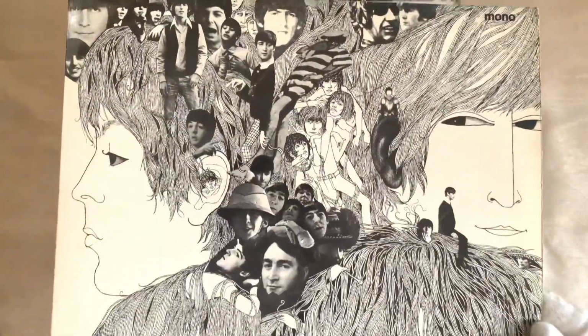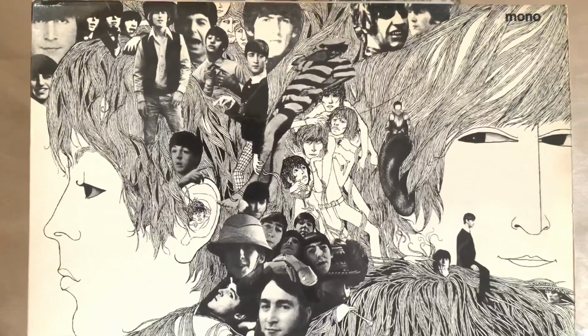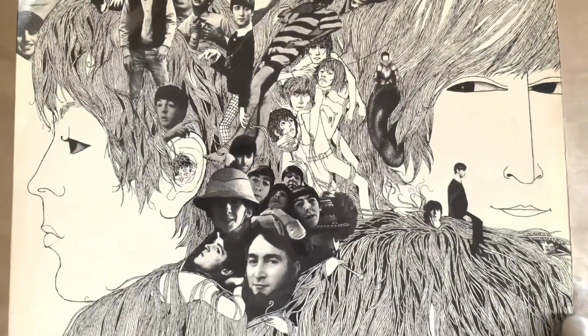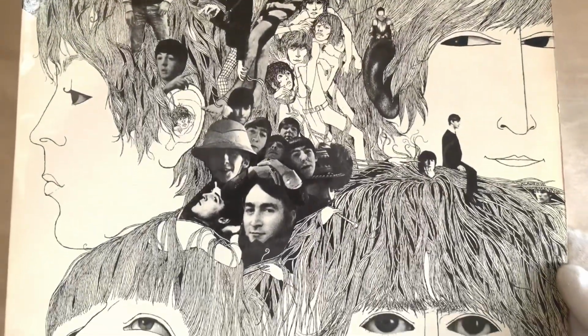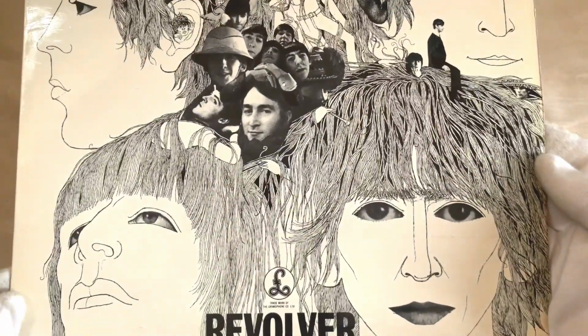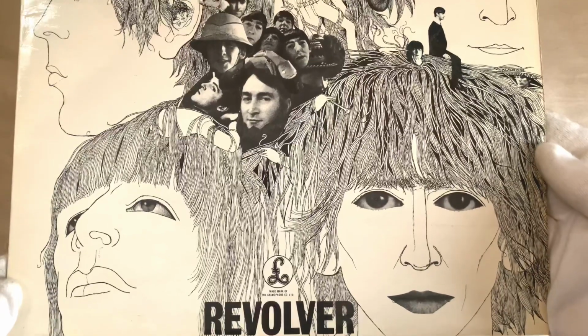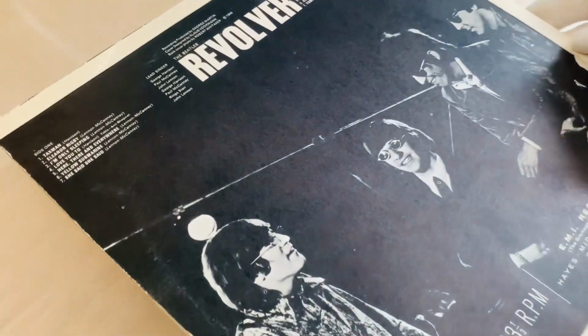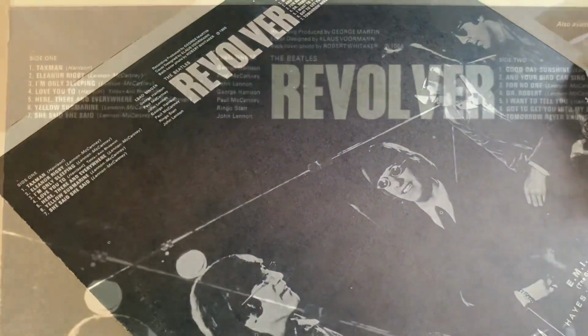That's a really great looking cover, really brilliant. Fantastic piece of artwork. It's no wonder why the Beatles loved it, because it really is superb. And then we've got there at the bottom the Parlophone logo with the Revolver there. And then we'll turn that over. And then we've got the track listing, side 1, top left, with all the composers and singers.